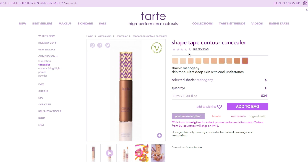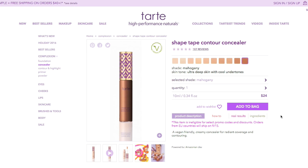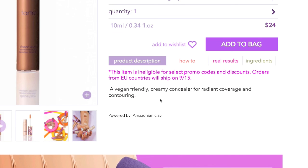But this has great reviews from these people, and the product is vegan friendly, which is awesome. You do get 0.34 fluid ounces and it will set you back $24. The description is super straightforward. It is a vegan friendly creamy concealer for radiant coverage and contouring.